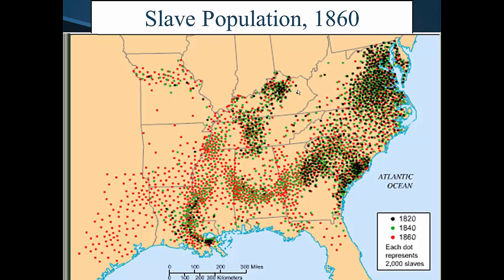Southern cotton was so important to the antebellum economy of the South that it became known as King Cotton. The South is going to provide 75% of the world's cotton. Southern cotton is going to stimulate the growth of northern textile industry, shipping, and marketing.